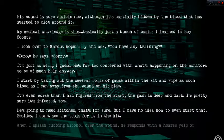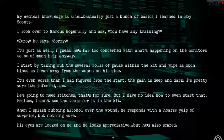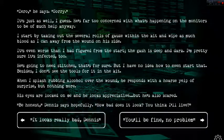I'm pretty sure it's infected too. He's going to need stitches, that's for sure. But I have no idea how to even start that. Besides, I don't see the tools for it in the kit. When I splash rubbing alcohol over the wound, he responds with a hoarse yelp of surprise, but nothing more. His eyes are locked on me, and he looks appreciative, but he's also scared.